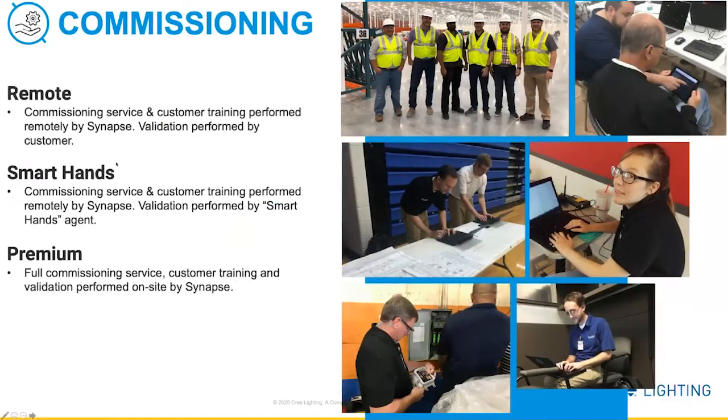And if you've got a customer who doesn't want to have to touch anything, and you just want to train them on it, then we do have a smart hands option. This is where we have a network of technicians all across the US that can act as our eyes and ears. So we would still commission remotely, but we would use them for validation. And if you as a lighting agent want to do that, you can sign up to be a smart hands technician, and that would give you the ability to learn more about SimplySNAP, helps you build a stronger relationship with your end user that could lead to more sales down the road. And it also gives you the opportunity to earn a few $100s. So that might be a good option.